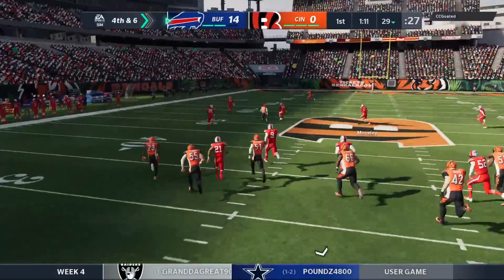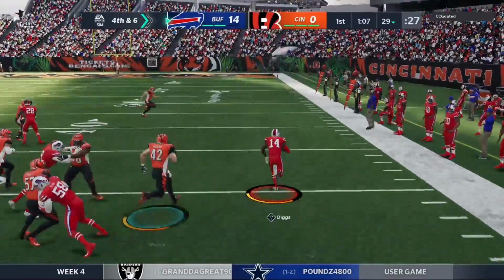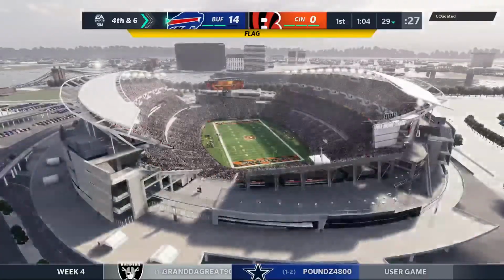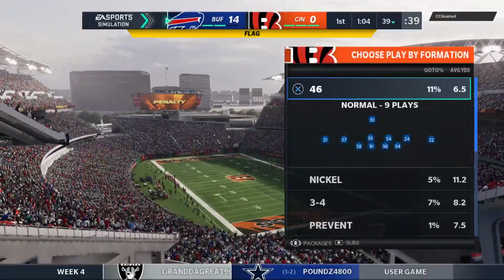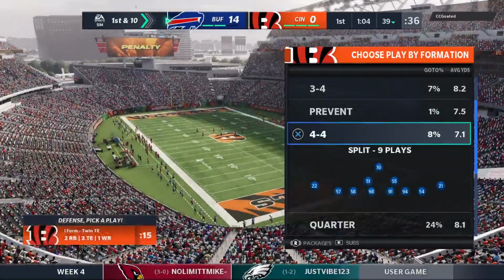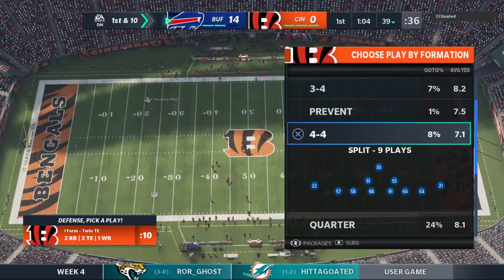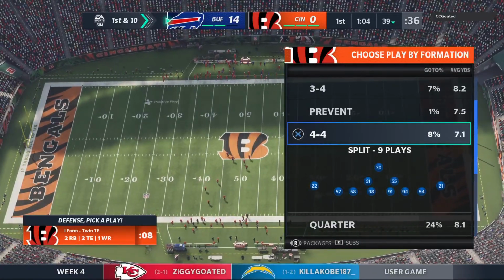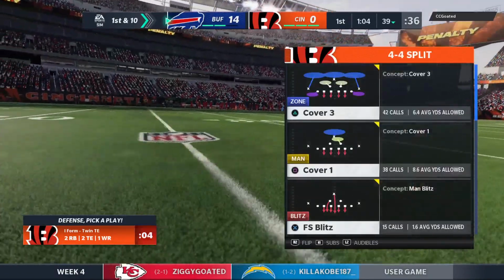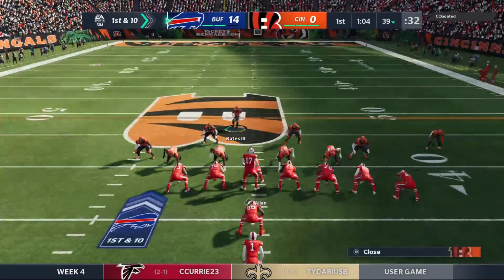On is the punter, Cook, who sends it away. A pretty good return, all things considered, but holding. I agree with you totally. It's actually a return that they were going to be very proud of. But when you end up holding and bringing it back, now your offense has to start a little bit deeper in their own territory. So the special teams penalty cost some yardage there as they come out on 1st and 10.